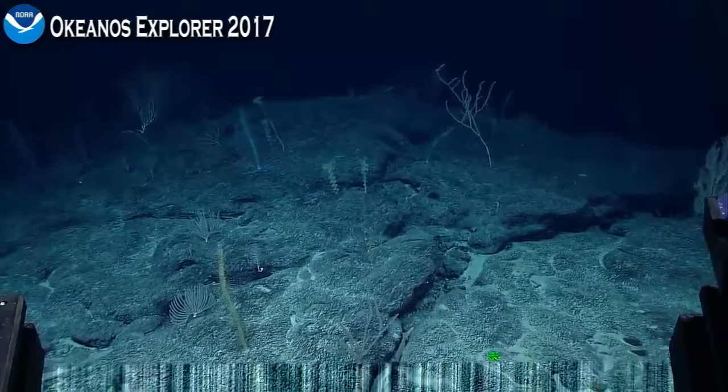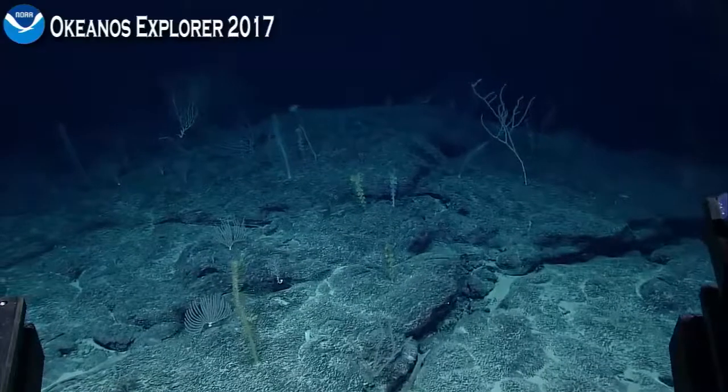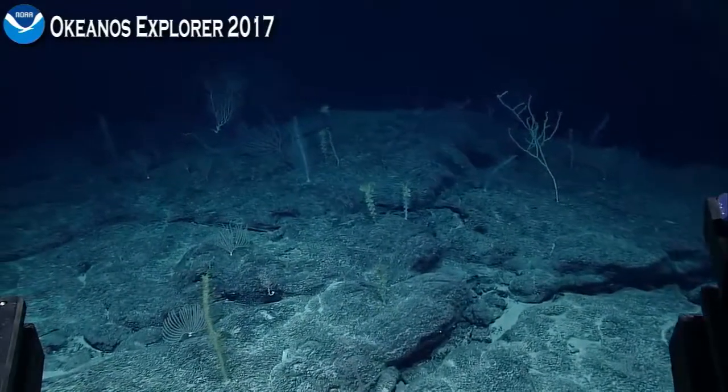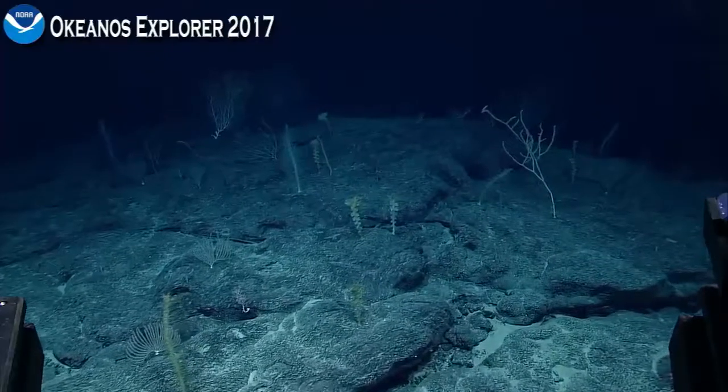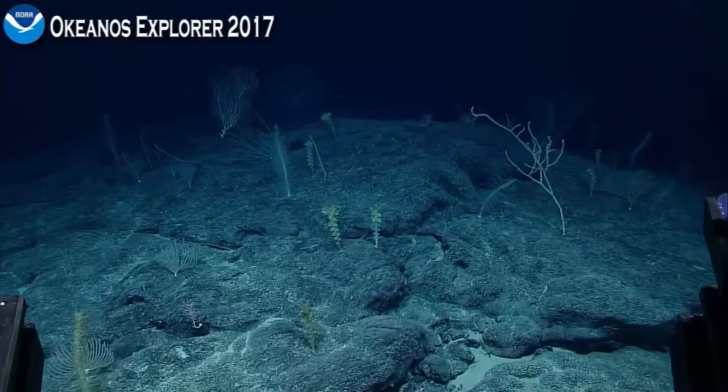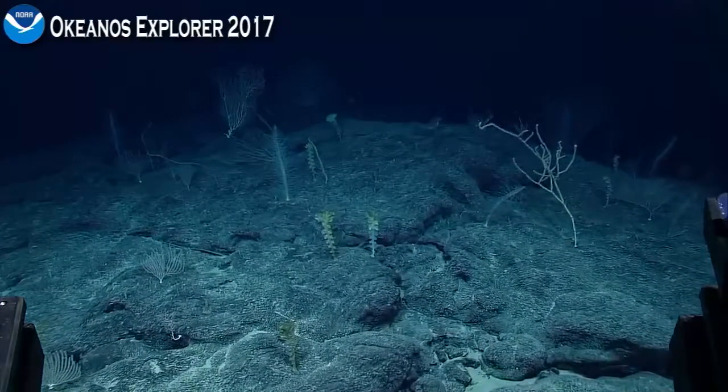Sure. Since we're going to stay here, can you update me on that? This is going to be a very different glass sponge. And it was right there coming into view. We are currently not moving. Copy that.